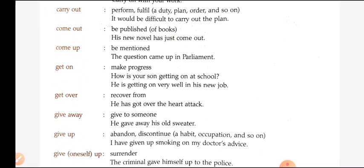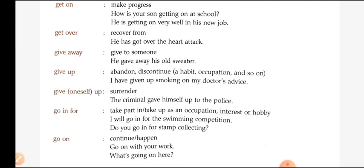Give away, give to someone. He gave away his old sweater. Give up, abandon, discontinue a habit, occupation, and so on. I have given up smoking on my doctor's advice. Give oneself up, surrender. The criminal gave himself up to the police.